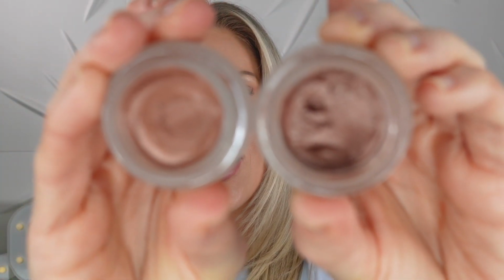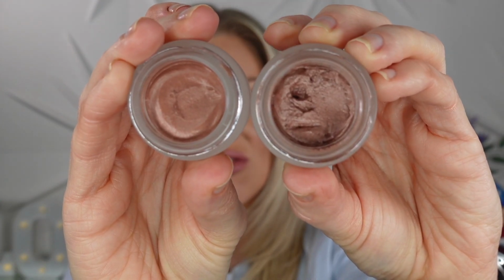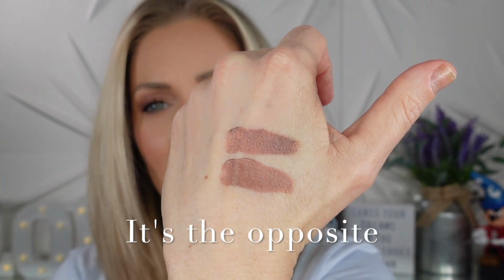So this is Sunset Rose, and this is Pillow Talk. So there's the two. In the container, Sunset Rose definitely looks more dusty, but again, on the hand, this is Sunset Rose, this is Pillow Talk. It's very minimal, and then on the eye, it's very minimal. So when I got it, I actually thought they were the same shade. I was like, I can't believe they just renamed it and I bought the same shade. There's a subtle difference. So Pillow Talk is described as a pretty pink cream eyeshadow with a rose gold sparkle. So again, so minimal. You're not gonna notice it on the eye.